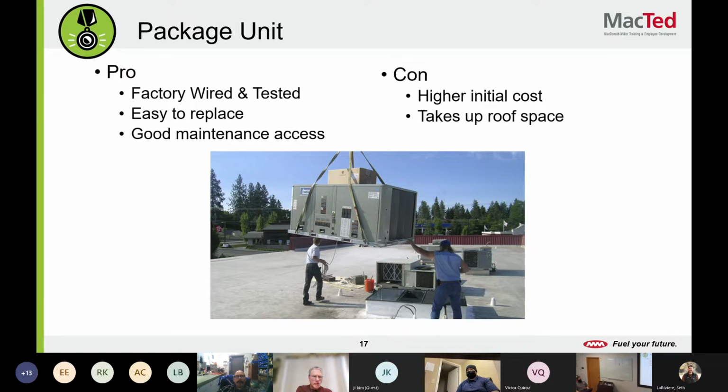Cool. So here's another picture of a package unit getting set. And some of the pros on it. I'll just go through mine. What are my favorites? The nicest thing, honestly, is that everything is right there. I don't have to keep running down to the indoor unit to check the filter or check if everything's running. Don't have to keep getting in someone's way, asking them to move their chair to get up in the ceiling and access the indoor unit.